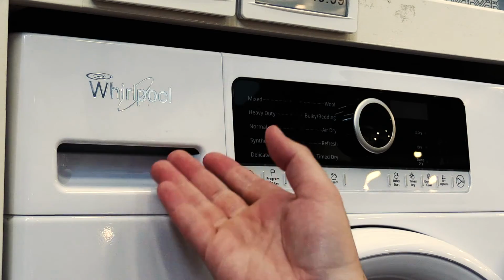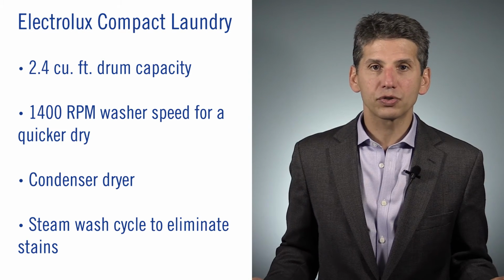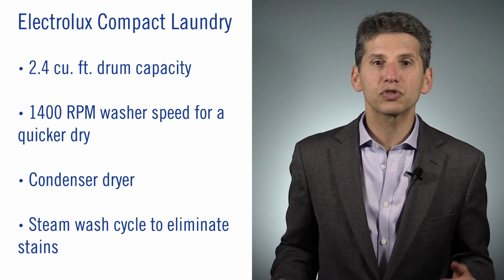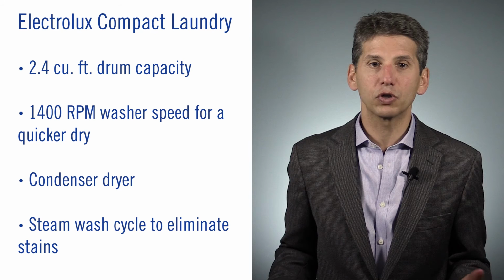Whirlpool would be a good choice with its heat pump drying system, but you would lose steam in much of the functionality and cycles in the washer. So for $1,500, with a steam washer and condenser dryer, Electrolux should be a serious consideration for your compact laundry.